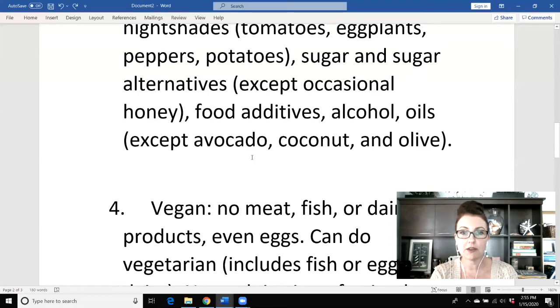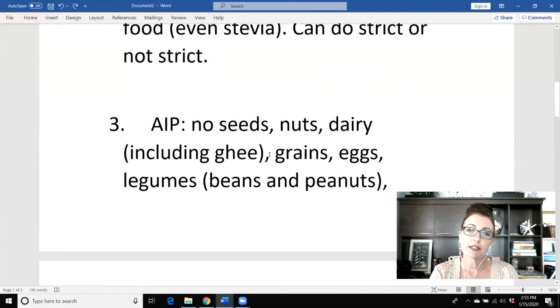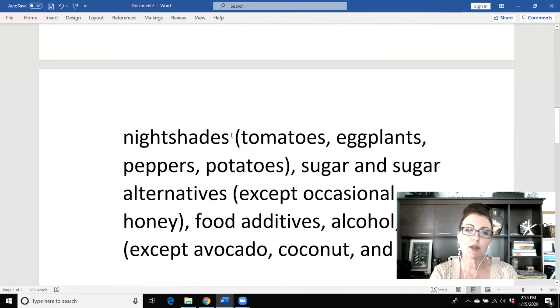So again, those healthy oils. So, this is very anti-inflammatory. Some people are not familiar with people who have problems with nightshades. The idea is that in some people, and I definitely hear this from some of my clients, nightshades can cause inflammation and can cause autoimmune type symptoms. And so some people will just completely stop eating or consuming any type of nightshade vegetable.